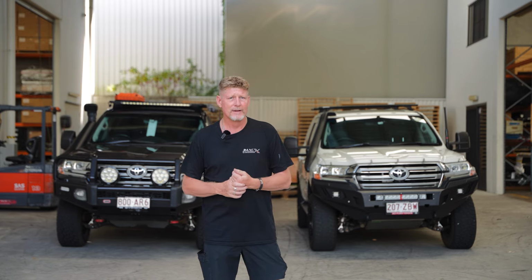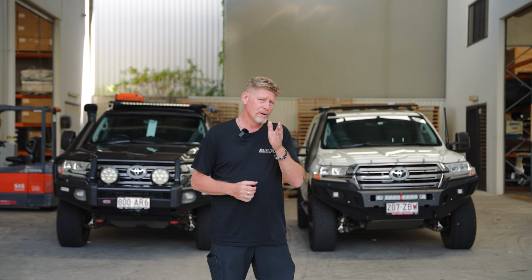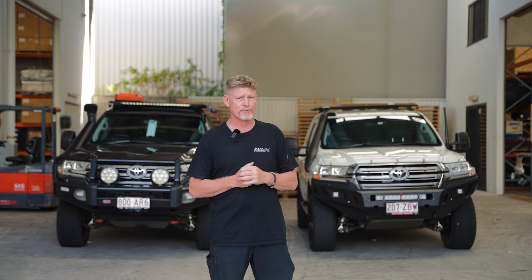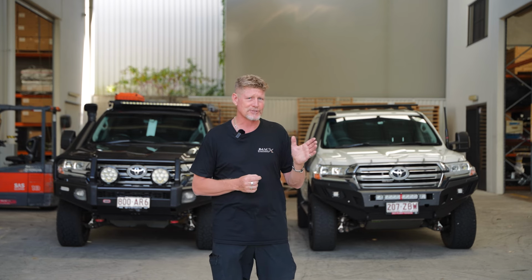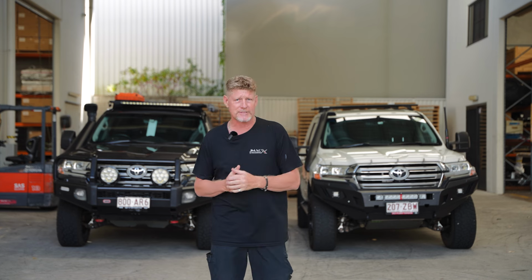The other side of what we've done is we've also finalised a 4-ton tow on the 200 series Wagon. Now, 4.2 tonne GVM, 4-ton tow, post-registration under LS16 with full GCM approval. So that is also available. We're just finalising some small details on instructional stuff for fitting. However, we will see that roll out probably in March, that 4-ton tow on the 200 series.